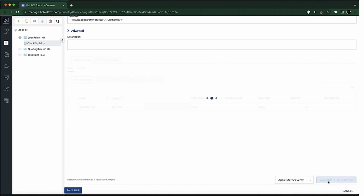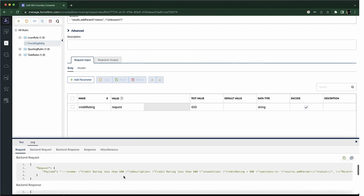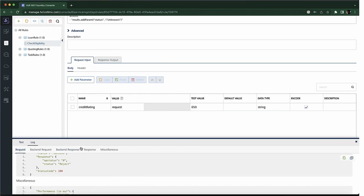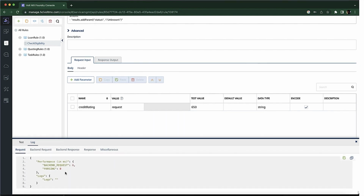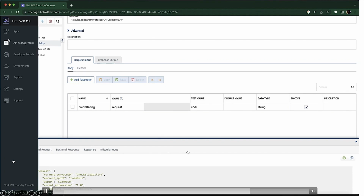So here we see, to test it, you don't even have to deploy it. You just choose what environment, change your input parameter, and you test this right off the bat from the server console itself. And you can save and retest. You can see the log, see what data is going where. So here I'm changing and seeing the approve, reject, and fail test cases. This is showing the request that was sent, the request payload, the response payload, how much time it took in milliseconds from the perspective of analytics and such. All of this is available to you right from the Foundry console.